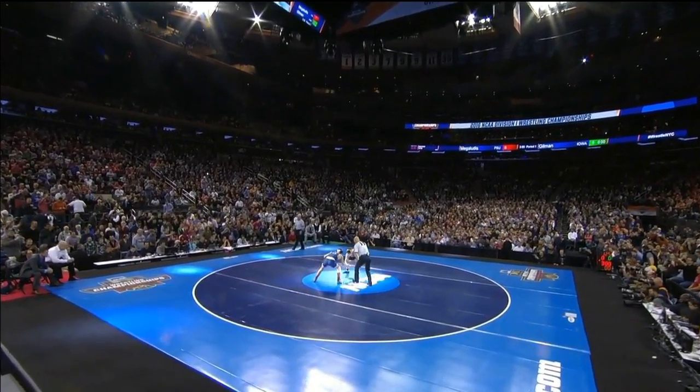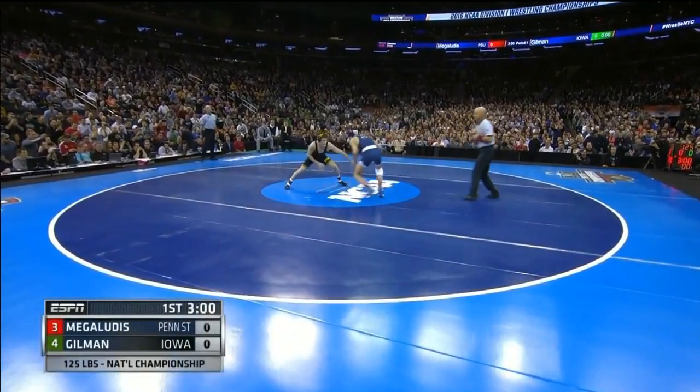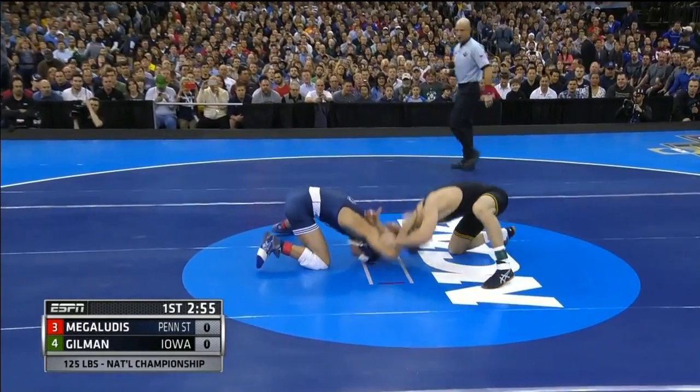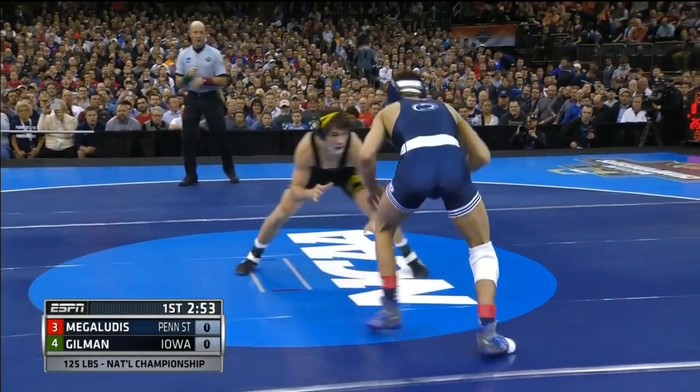Powerful, and he needs to use that and let it fly. Mike Haggerty's our lead official, and off we go. First of 10 national championship bouts, and Gilman and Megaludis, round 3 between the two all time.